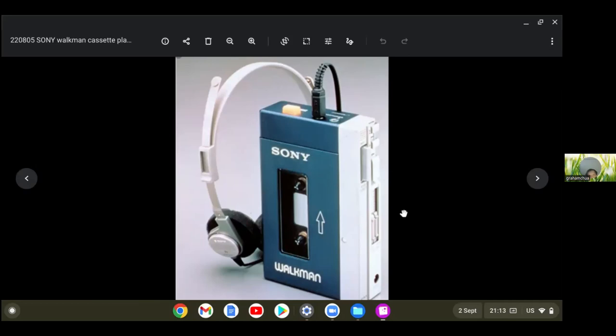But during that time, it is really amazing. You can listen to music while you are outdoors, while you're on the bus, or you can bring such a thing to lecture, and then you can record your jokes of the day with such a small box like this. You are so grateful.